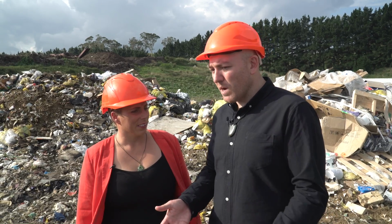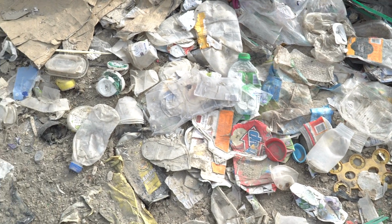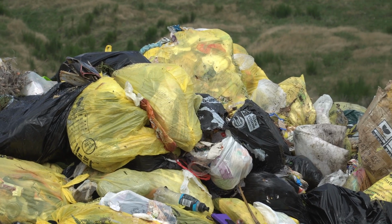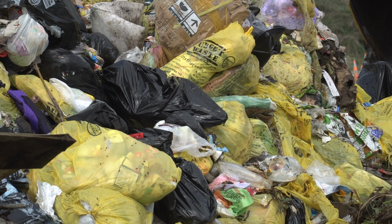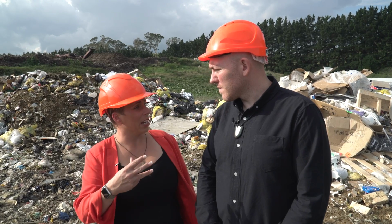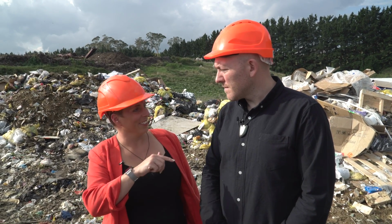Because a lot of the products here are one-use products, plastic bottles that could have been recycled but weren't. Plastic bags for Africa, just everywhere. Paint containers, piles of them. And it's all just going to live here. And the only things we can do are the 3 R's: rethink, reduce, reuse, and then recycle.